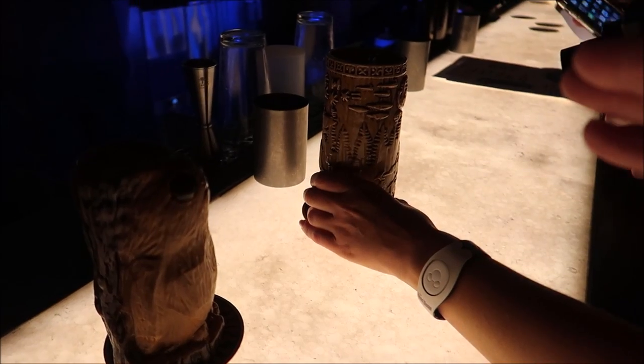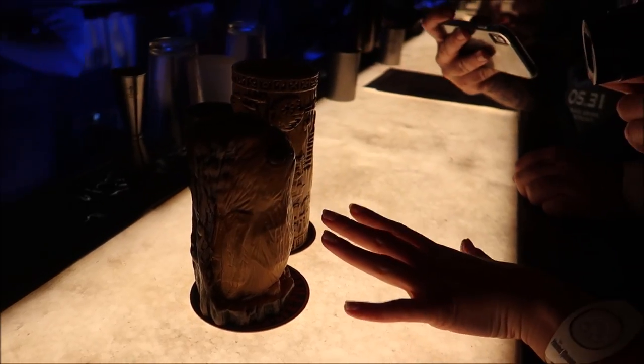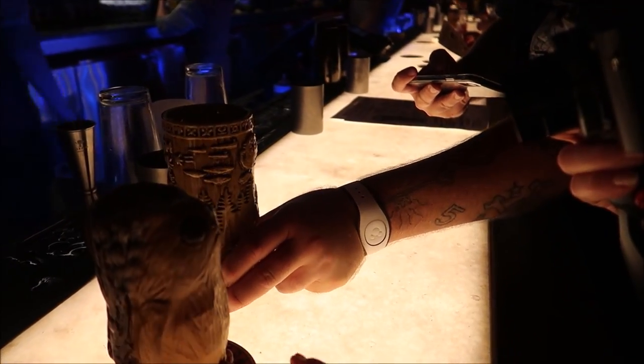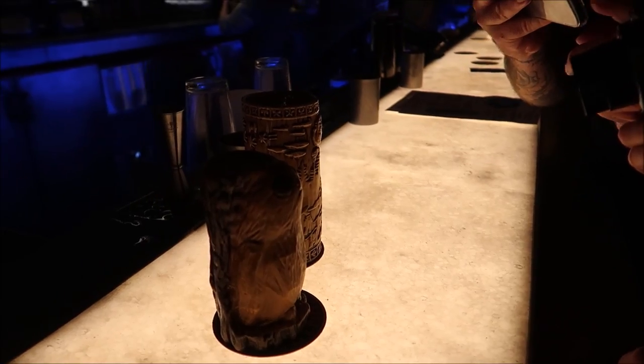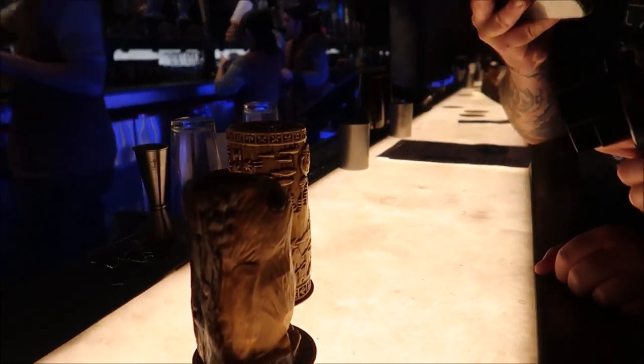Wait. So, are you keeping that mug? No, I'm not. These are just served in the souvenir mugs, whether you purchase the mugs or not. You can purchase them or you can just drink the beverages. They're Trader Sam-ing us. Once you see it, you want it.